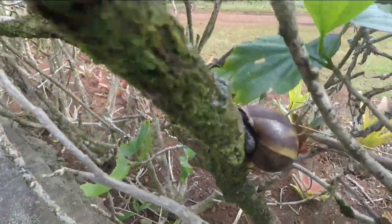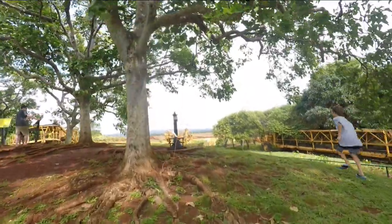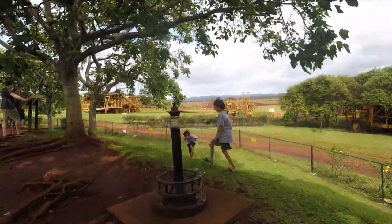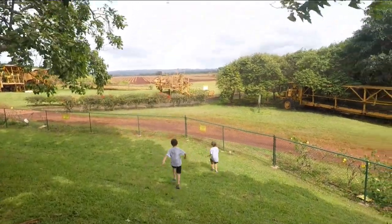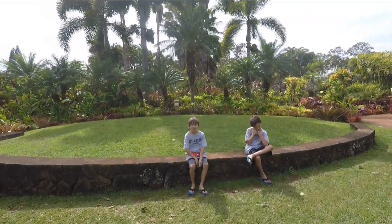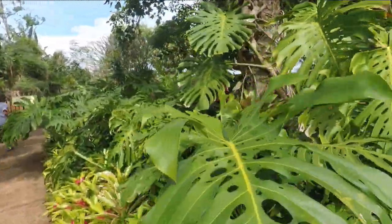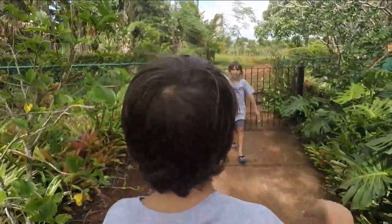Give me my banana! It's a snail. But if you come to Hawaii, don't touch them because they have rat lungworm disease and that can possibly kill you. Time to search for a gecko.